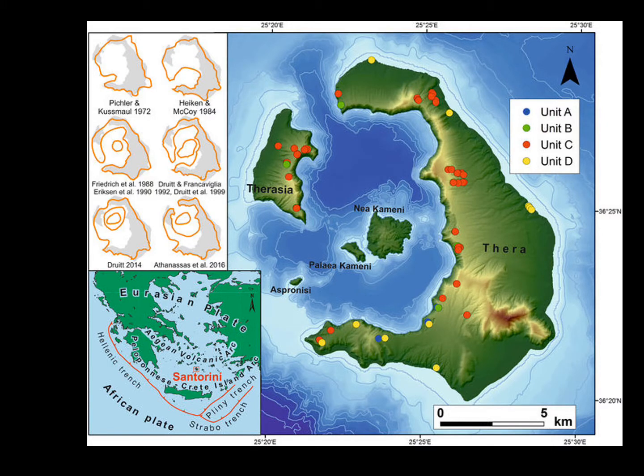If we look at the lower left here, we'll see those red lines that say the Pliny Trench, etc., the Hellenic trenches. What's happening there is a European tectonic plate is touching the African tectonic plate, and there's something called subduction, where the African plate is going underneath the European plate and pushing it up. It pushes it up at the very southernmost, where the island of Crete is, but a little bit to the north of that, it gets pushed down.